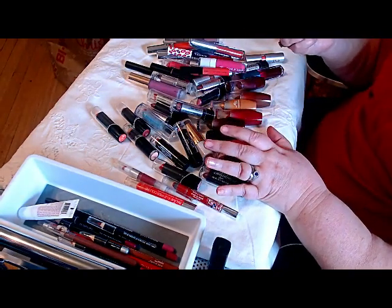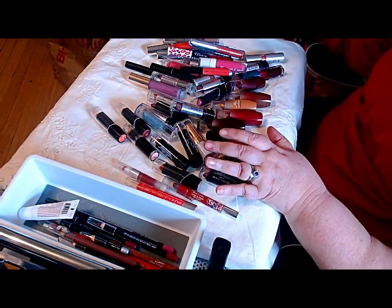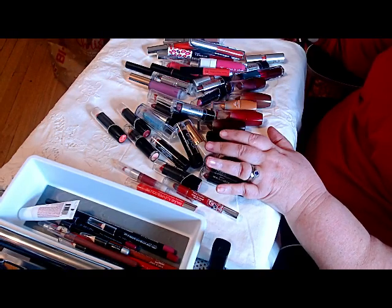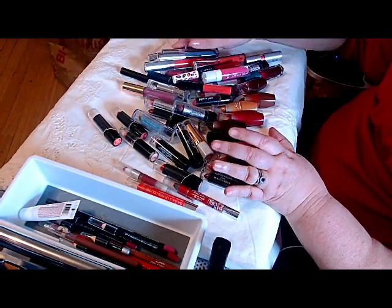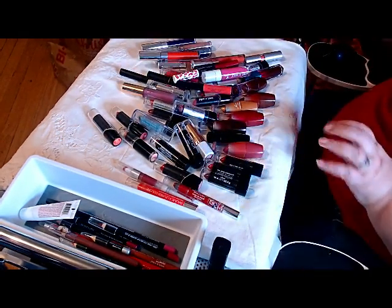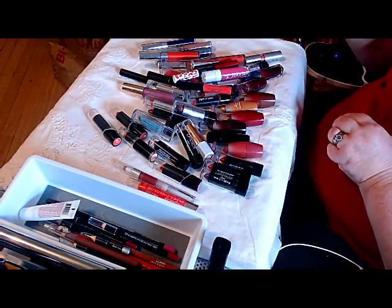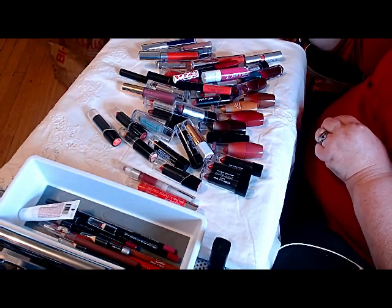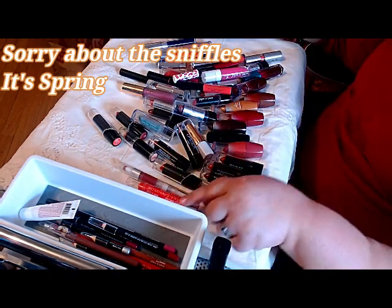Now, some of the ones I really want to get rid of, one way or another, is things like the Wet n Wild Liquid Catsuit Metallic, because the metallic just makes my lips look nasty. It dries them out, sucks all the moisture out, it's horrible. I'm going to get rid of this one, which is a hard candy lip pencil that's forever old, and it bleeds horribly.